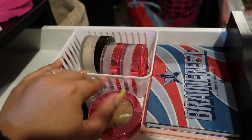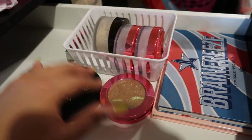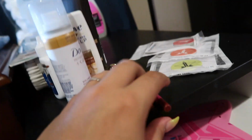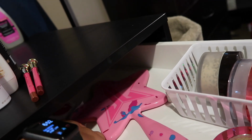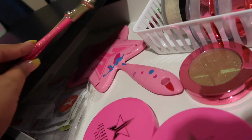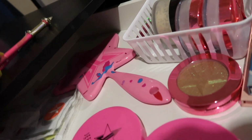So I put my setting powders in this little basket. These two right here. These I'll put with my other lip that I have. And then these guys can just go back here, you know, in the back. I might be able to actually put these somewhere else because they don't go in here.